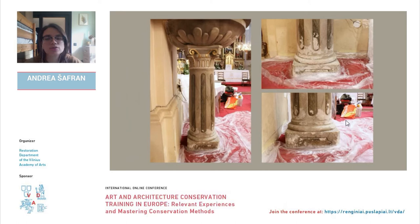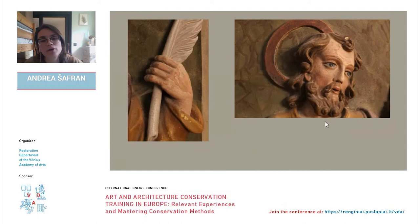The only considerable damage that was visible in the pulpit was on the base of the pillar, but thankfully the damage is on the very surface of the stucco, so there wasn't any real considerable structural damage. Other than that, occasional weakened and scaly polychromy was noticed on the evangelists, especially on the gowns that were originally gilded.